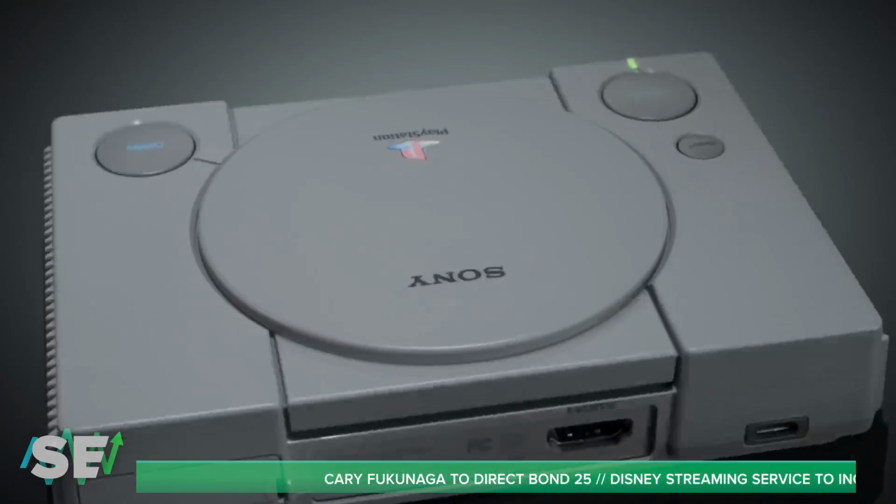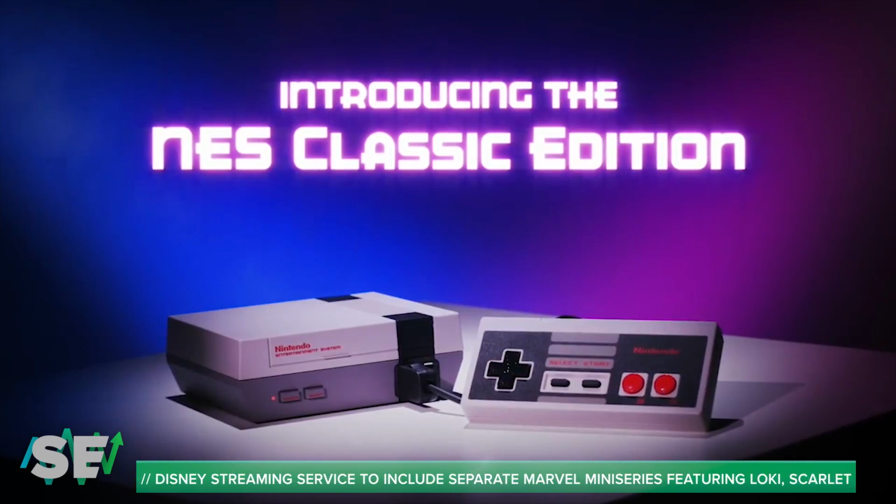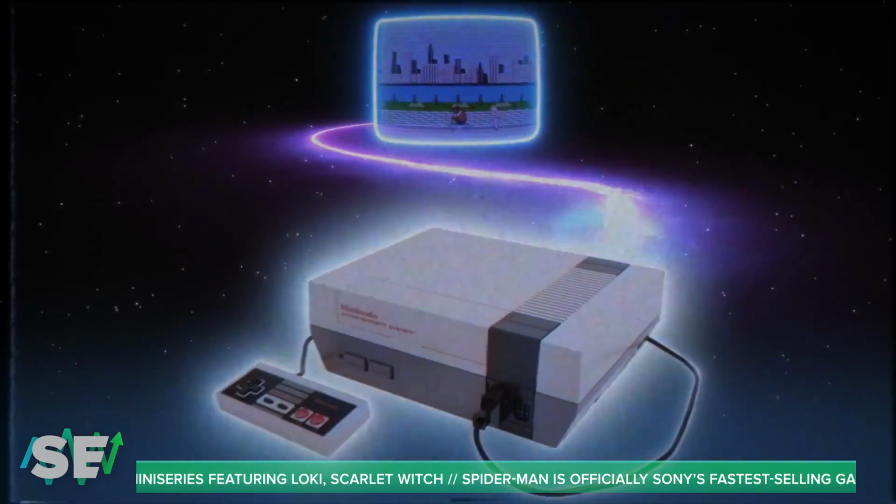Now, this week, Sony announced the PS Classic. This is a tiny little PlayStation that has 20 preloaded PS1 games on it. It'll set you back $99 and it drops in December. It joins the NES and SNES classics, which are also little versions of original consoles many of us grew up with.